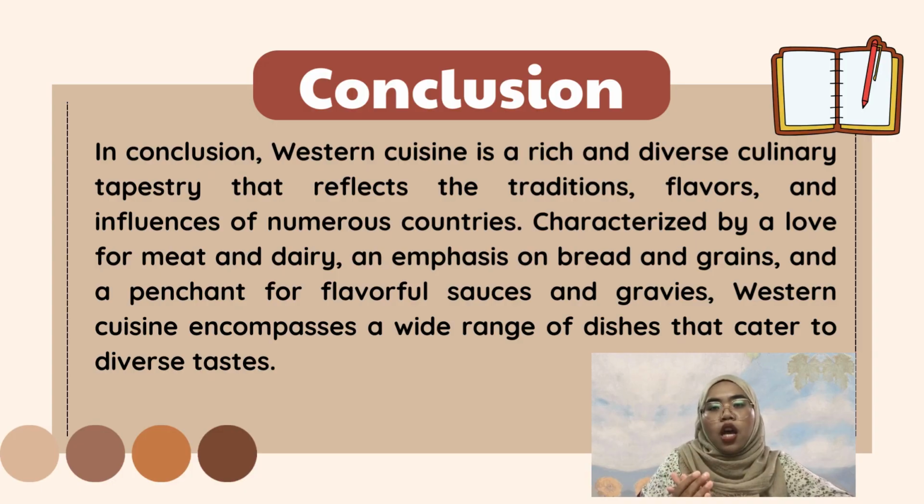In conclusion, Western cuisine is a rich and diverse culinary tapestry that reflects the traditions, flavors, and influences of numerous countries, characterized by a love for meat and dairy, an emphasis on bread and grains, and a penchant for flavorful sauces and gravies. Western cuisine encompasses a wide range of dishes that cater to diverse tastes. It is not a monolithic entity, but rather a mosaic of culinary traditions, each with its unique regional flavors and specialties. The influences of historical trade routes, cultural exchanges, and local agricultural practices have shaped the distinctive characteristics of Western dishes.